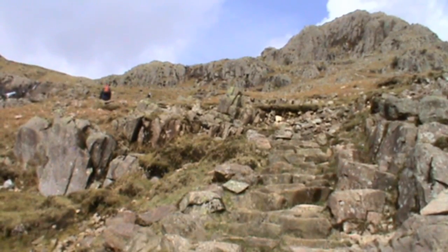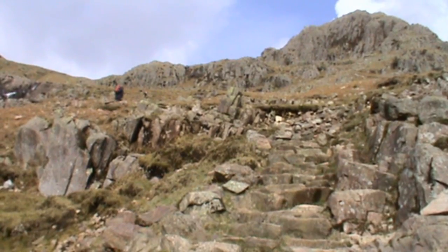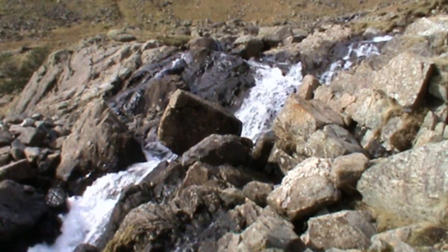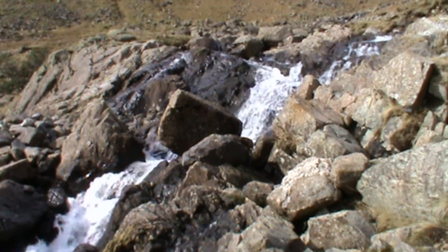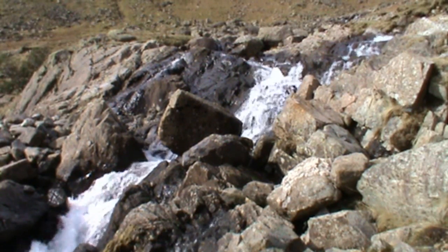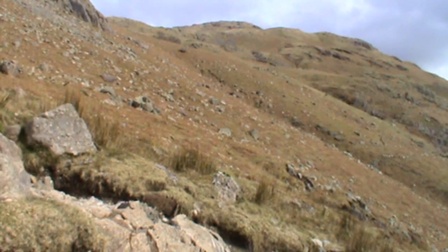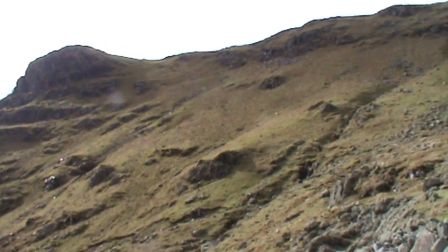It starts to get a bit windier and a bit steeper as you get near the top, as you can hear. It's a pretty steep climb is this one, but we're getting towards the top. When we do, we'll turn round and give you the shot. As we make our way up, that's a shot to our right hand side. This is our left.